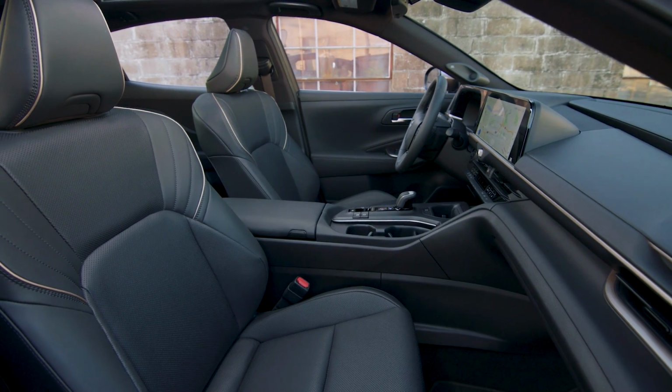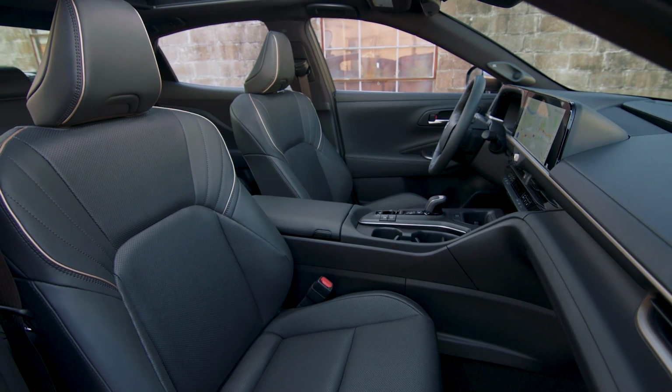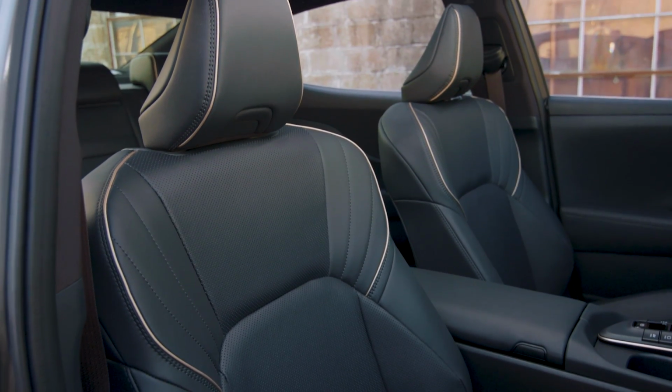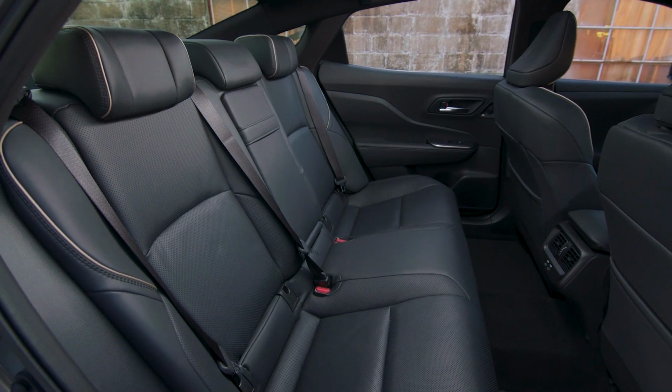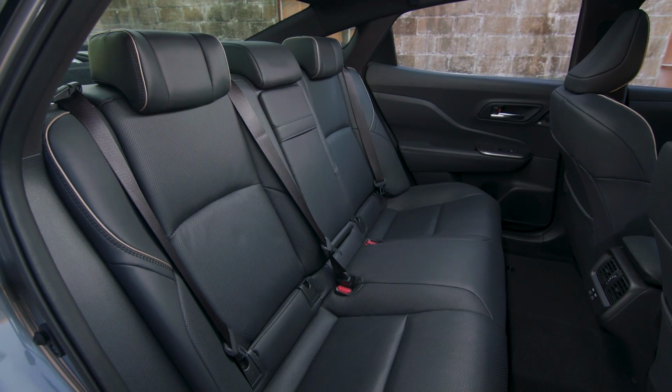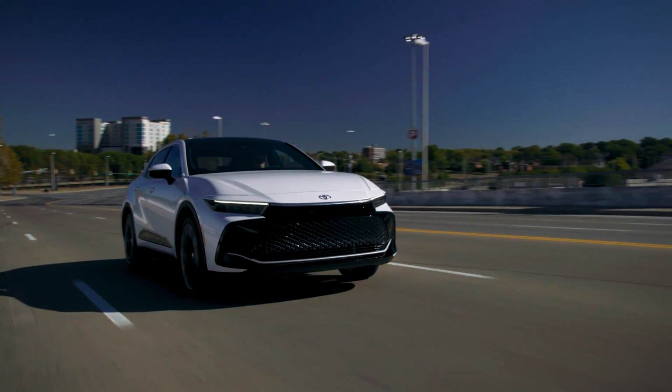The interior space is also very impressive too, although I don't think it's necessarily a lot roomier than the Camry. If you're someone who's taller or just wants to have a lot of interior space in the front and rear seats, the Crown is really going to impress. So with that, I think it's time to get to the pricing.